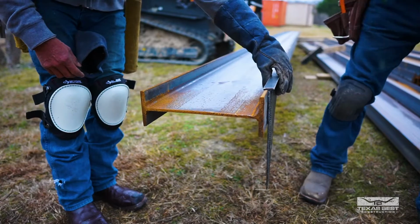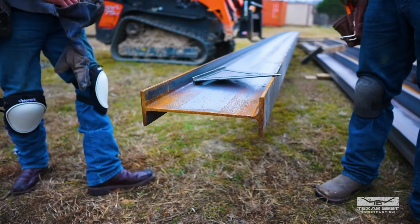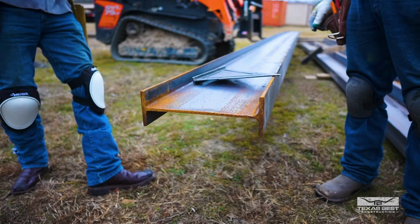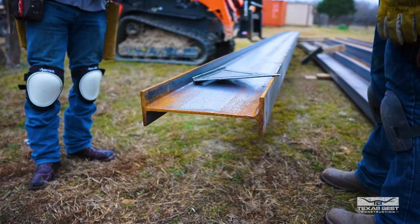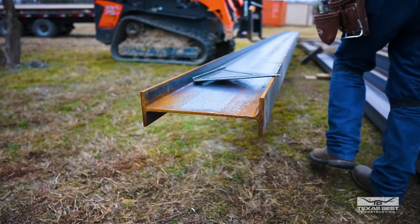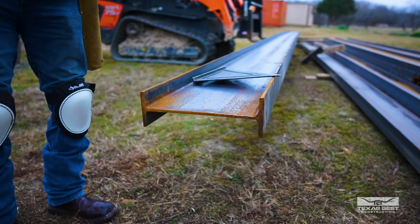A lot about what we're doing right now is just establishing our pitch. This will actually be duplicated throughout the entirety of this fabrication. That way we have consistency, and when we actually build our frames, we'll stack them on top of each other just to make sure that we have a consistent frame. And then we're going to start cutting.